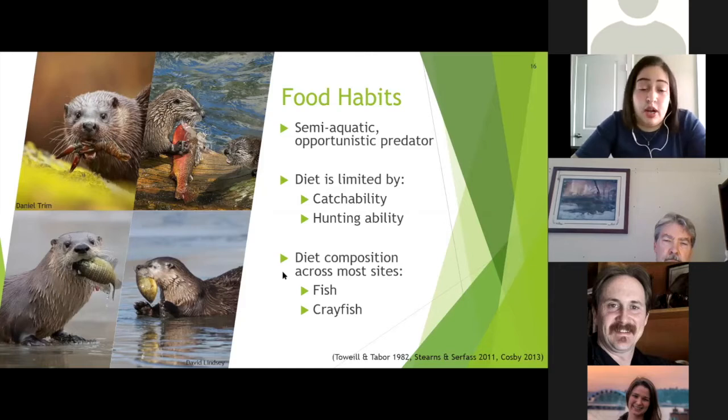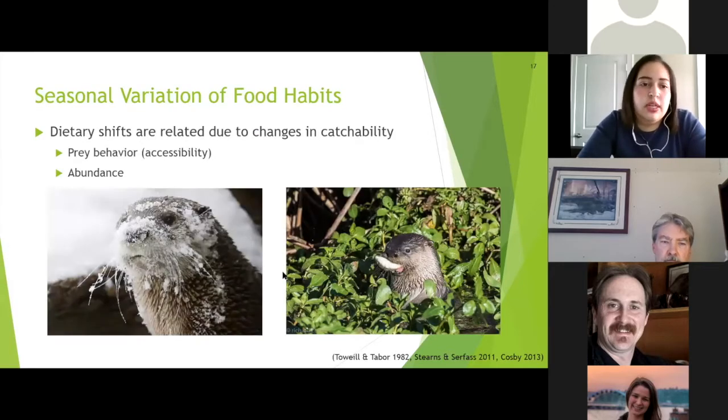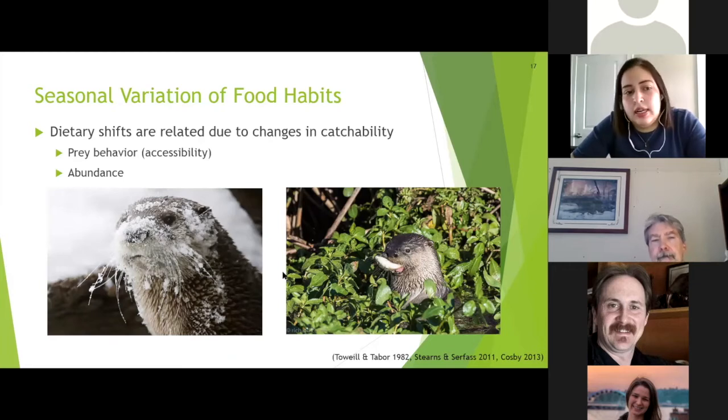Diet composition across most sites in the US is primarily fish and crayfish, except for coastal areas, which tend to also include other crustaceans because of the higher diversity of these groups. Dietary shifts are pretty common within the literature. These seasonal shifts are typically due to changes in prey behavior, namely their accessibility or their abundance.